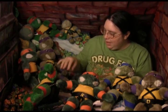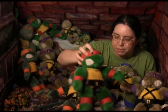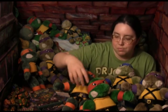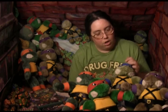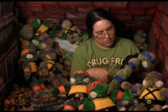So, each of the turtles are also their own shades of green. This was something that was done from time to time with toys and coloring books, different books and everything, which showed that the turtles had different skin colors, but not everything played it off that way, because a lot of times you'll find the turtles look the same in skin color. But this has very, very different skin tones between each turtle, so you could tell who they were even if their bandanas and stuff fell off. And that's a nice touch.